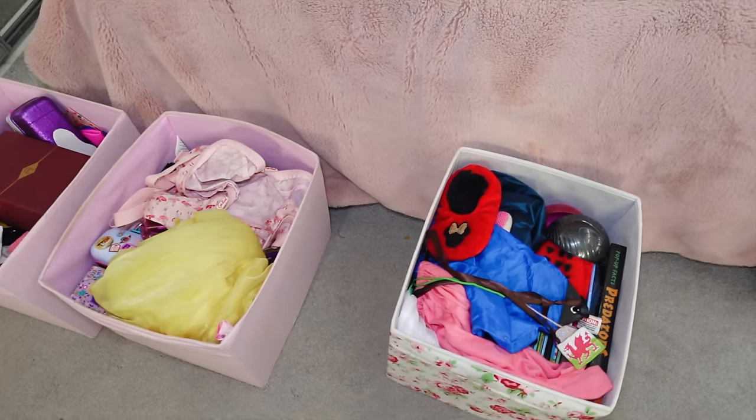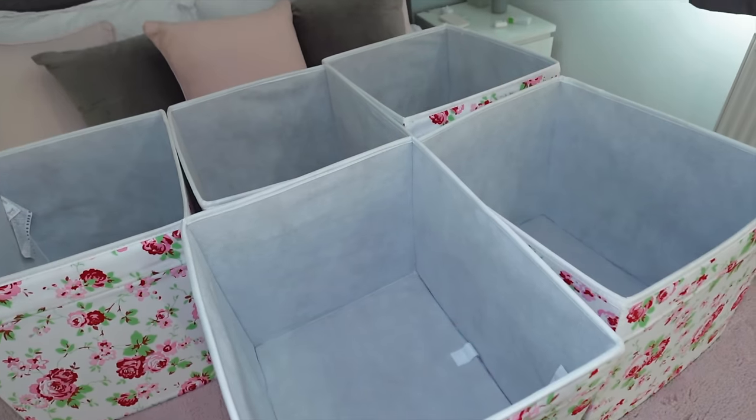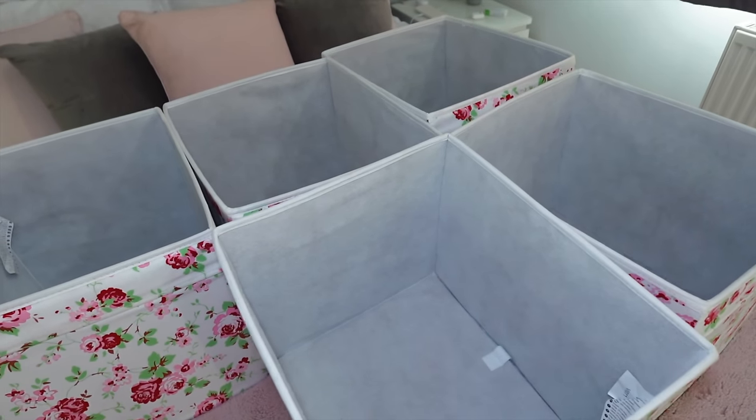So I have still got these three boxes of, let's call it junk, so unsorted stuff. But I feel like that stuff maybe I need to go through with Bella, so perhaps we can do that on the weekend. I have got 5 empty droner boxes, so really chuffed about that.